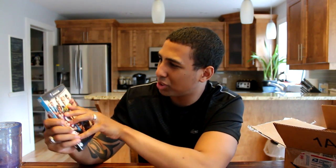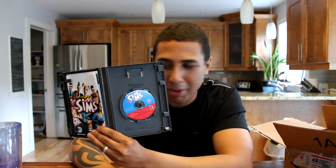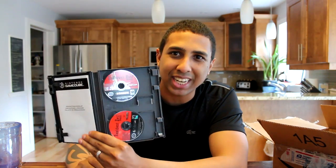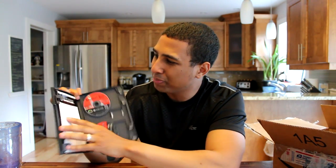The Sims. Didn't even know they had this for GameCube. We got The Sims, and it's in there complete in box. Don't own this game, so that's gonna go right into my collection. Thank you so much. Next one. How many more is in here? 2 more. Oh, Resident Evil 0. Boss. It's got the 2 discs in there and the manual.